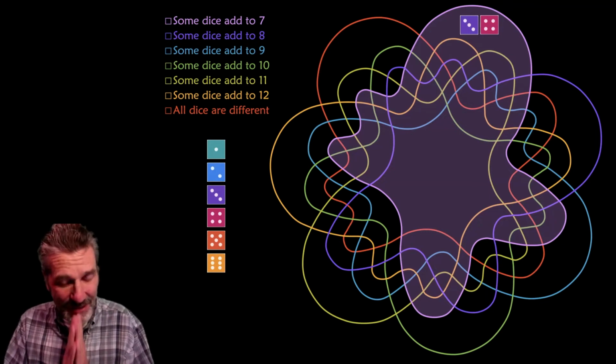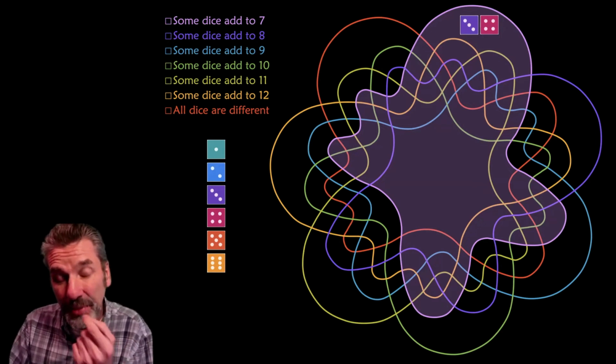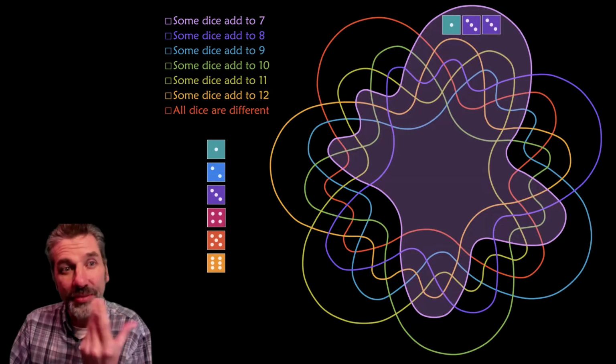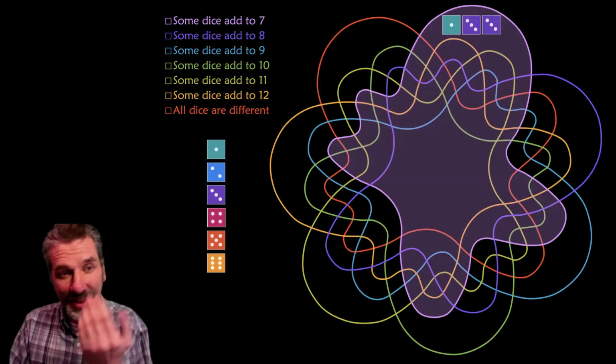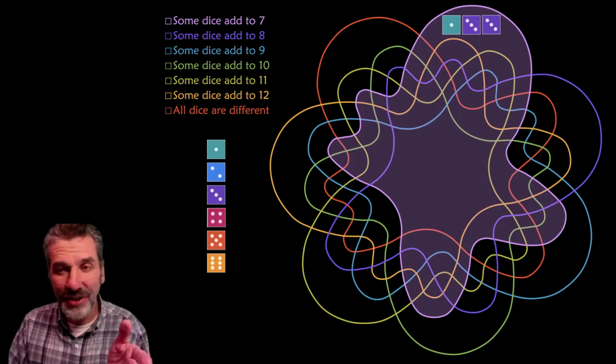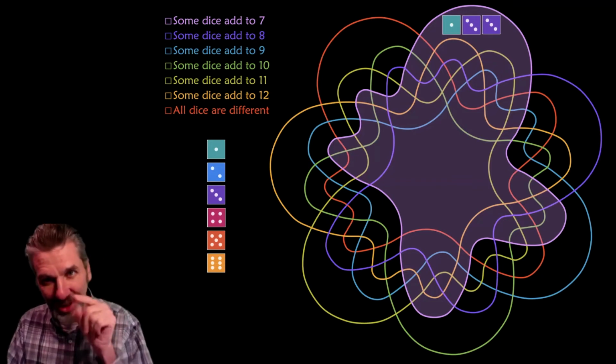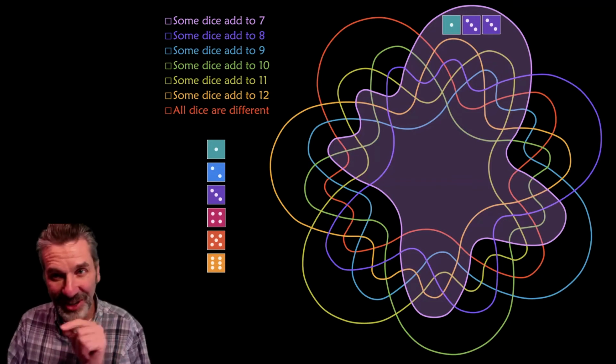Any ideas? Well, here's an example of 3 dice that would belong in that region. I'm going to remove the 4, and I'm going to add a 3 and a 1. Okay, so they do sum to 7. They don't sum to anything else. And are all of the dice different? Sure. We can say that all of the dice are not different. Therefore, it does not belong in the red region.